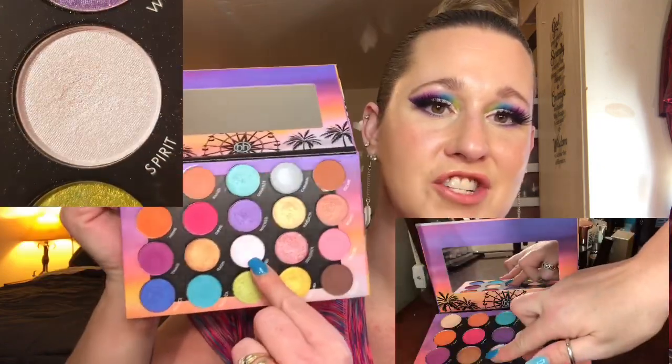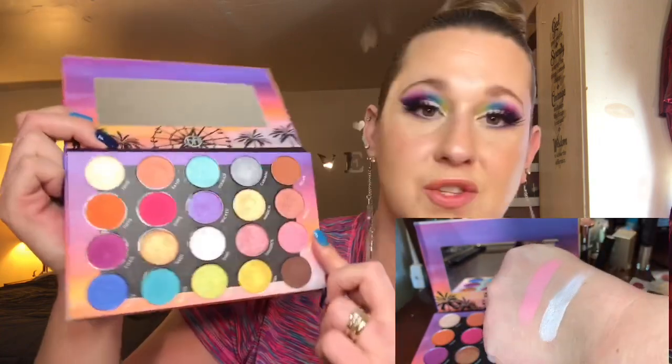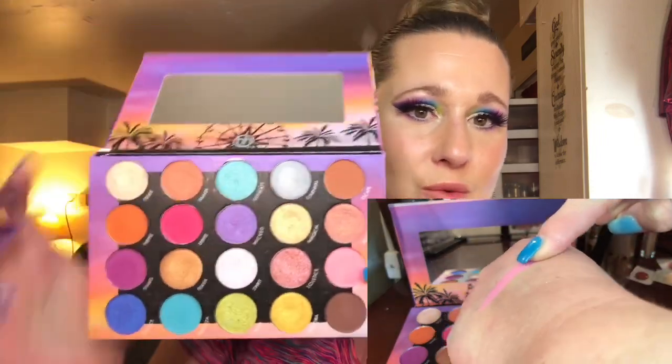Then from the BH Cosmetics Weekend Festival palette, I chose the shade Spirit right here, just this real fun iridescent shimmer shade, as well as the shade Electric, this matte pink shade from the BH Cosmetics Weekend Festival palette.